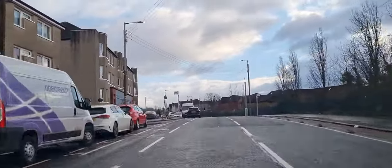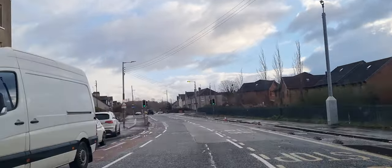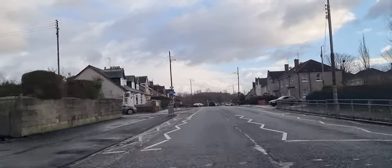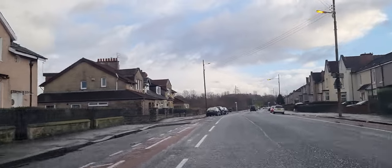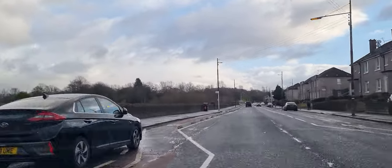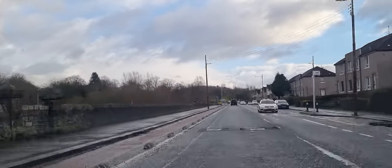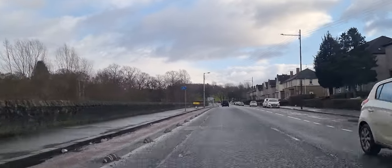Today we're going from Blackhill to Easterhouse. So we're going to go up. At the moment I'm on Proving Mill Road. I'm going to jump the motorway and come off at Baillieston, and we'll do the back end of Easterhouse.